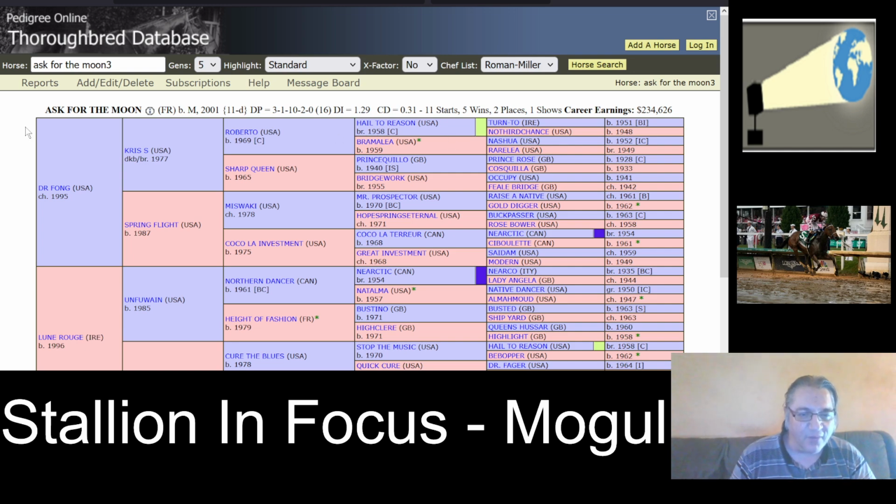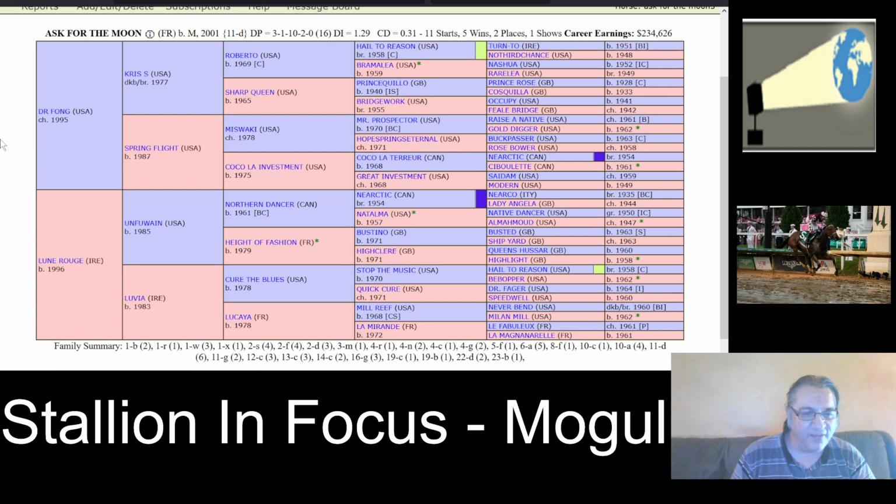Ask for the Moon is the next one in question. Foaled in 2001. Trained by Dr. Fong out of a dam called Lune Rouge. Ask for the Moon, very interesting horse, won 5 of his 11 starts. In the first 3 in 8 of 11, managing to win $234,626 Australian dollars. Sired by Dr. Fong, as I said, we're going to get back to it. We're not as far back this time.